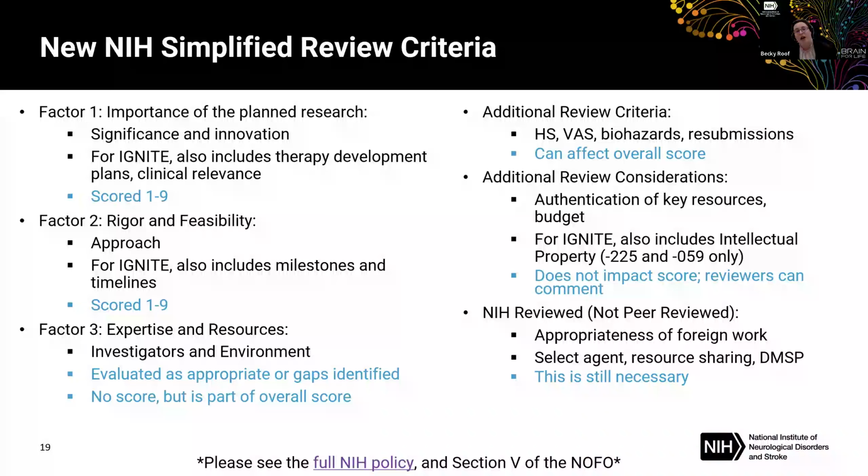All right, another big change is we now have the NIH simplified review criteria. This is brand new for us. Instead of having the 5 criteria, significance, innovation, approach, investigator, and environment, it's now been condensed into 3 factors. The first factor is importance of the research: should it be done? Factor 2, rigor and feasibility: how well will it be done? And these are both scored on a scale of 1 to 9, using the same scale as what we've had before with review. And then factor 3 is expertise and resources. This is not going to get an individual score, but it's part of the larger score. Reviewers are going to be asked, is it acceptable or isn't? And if it's not, why not?